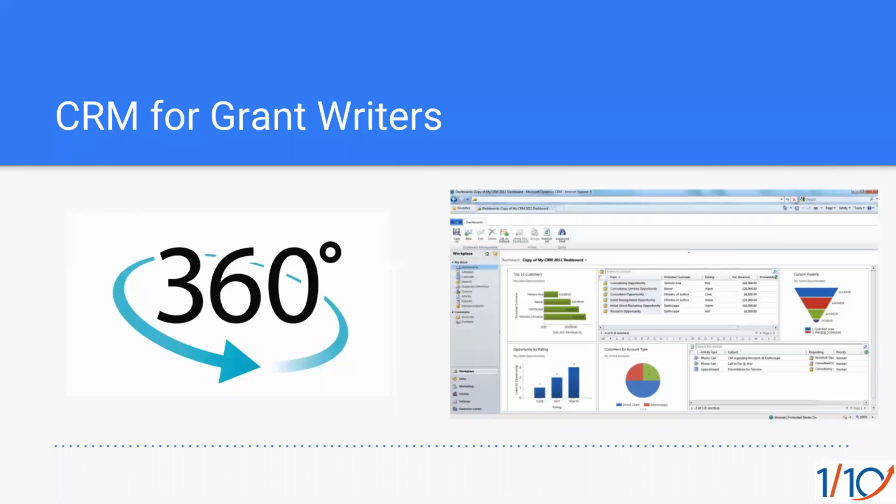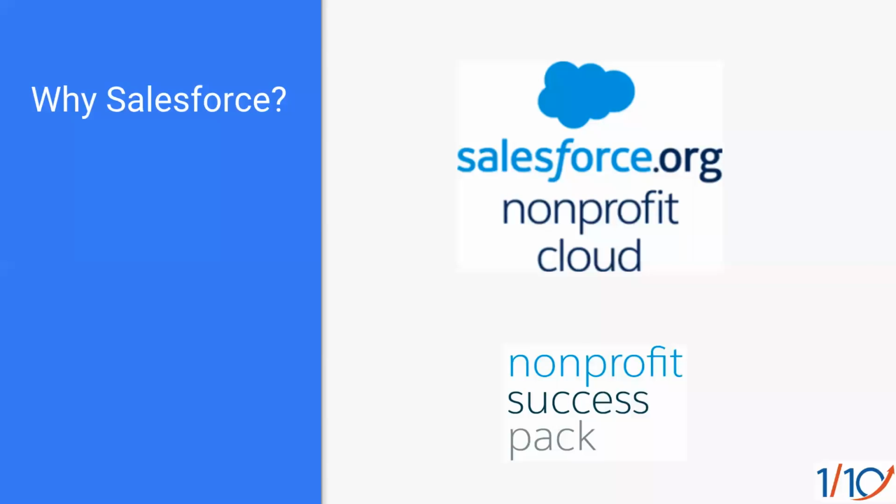I talk to grant writers and development professionals all the time, and they say, every time we write a grant, we're starting from scratch. We've written all this information before, we've tracked all this information before, but we never know where it is. So this is a place not only to keep all the information about your relationships in one place, but also the history of the grants that you've written, the grants that you've won, the grants that you've lost, and the processes that took you there. All of this builds institutional memory, and all can be kept in your system to make you more efficient over time. So why did I choose to demo Salesforce?